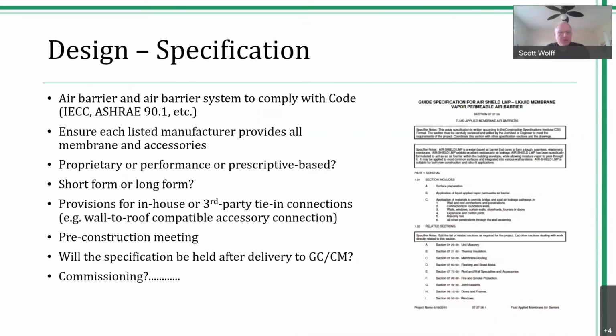In the design specification, just concentrate on a couple of points here. The second bullet point is probably the most important, in my opinion, which is to ensure that each listed manufacturer is able to provide all of those requisite accessories: the primary barrier, the through-wall flashing, termination sealants, primers.